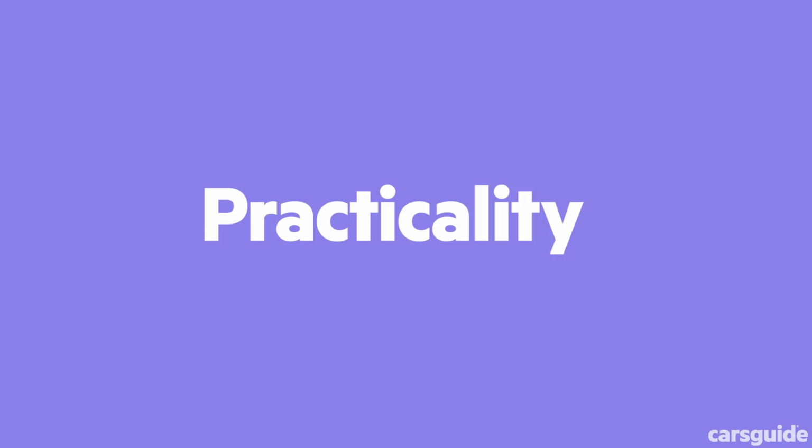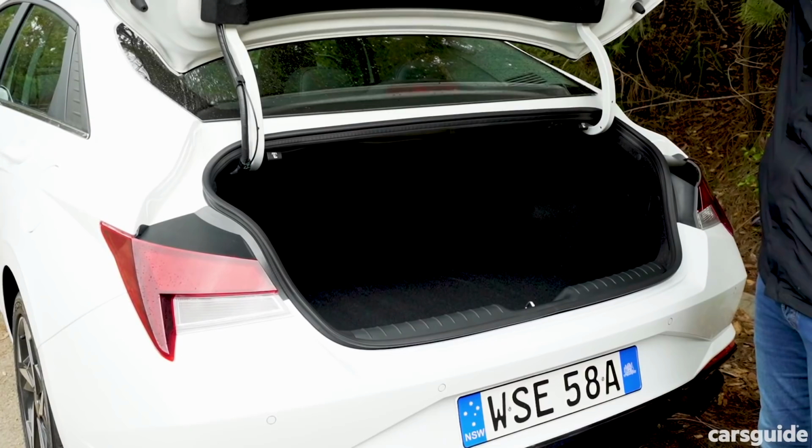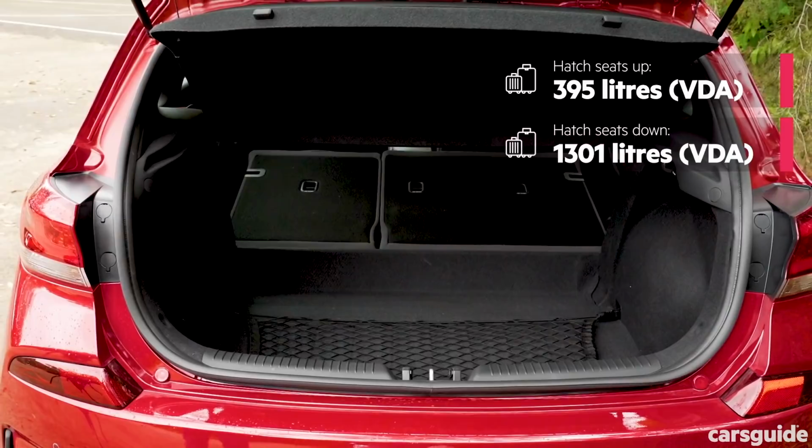You might think that the hatch is the more practical option here, and in some ways it probably is, but in terms of boot space with the rear seats in place, the sedan has it hosed. According to Hyundai, you'll find some 474 litres, VDA, of luggage space with the rear seats up, compared to 395 litres in the hatch. That number swells to 1,301 litres with the rear seat folded flat in the hatch, with Hyundai yet to confirm the bigger number for the sedan.